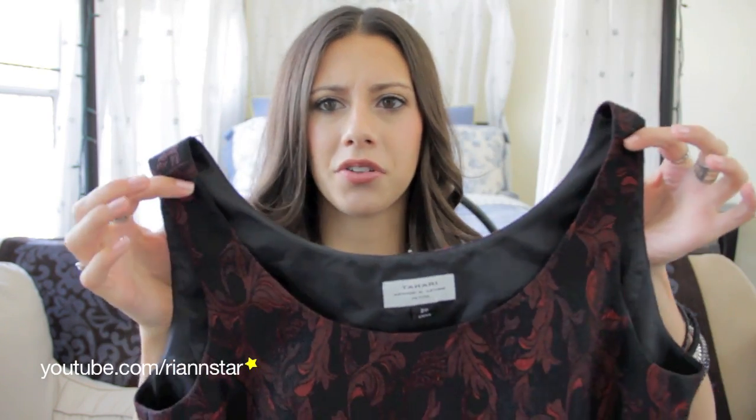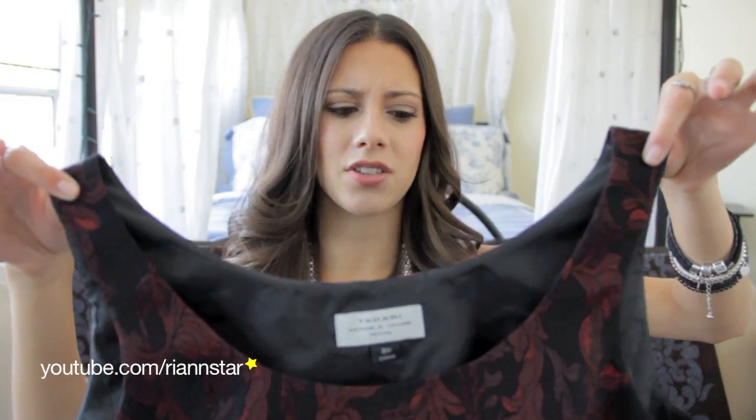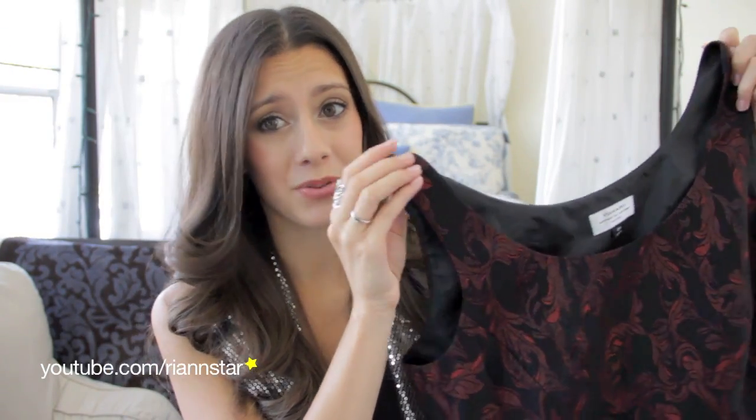So I'm going to go ahead and start this off with the first piece that I found, and this is my favorite clothing piece that I found this time, and it looks like this. Basically, I'm not sure what these are called, but it's almost like a tank top type of deal. This one's actually Tahari, which was really cool.